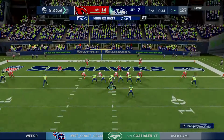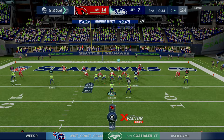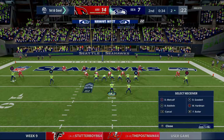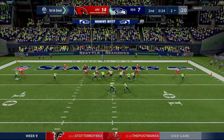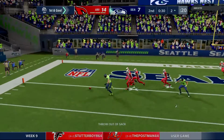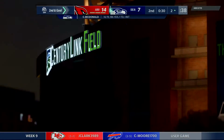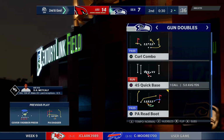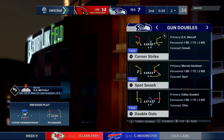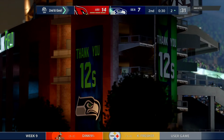A chance now to get even before the break as they come up 1st and goal. Off play action. McDonald. And he takes a shot on the release as this will be incomplete. To this point, I've been impressed with the work defensively. They have not allowed a lot of receivers to run free. And there's another example, another incompletion.